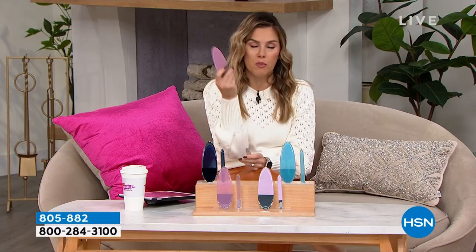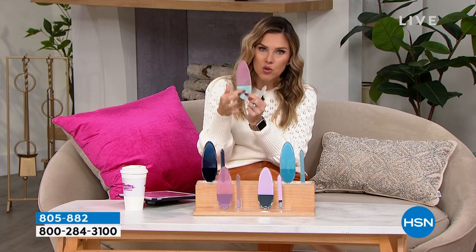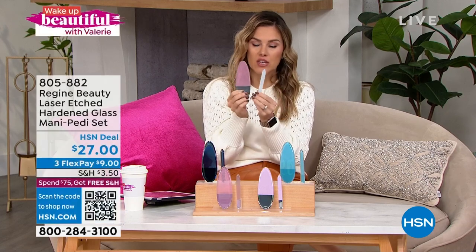If you just get it for the pedicure tool, you're getting your money's worth and then some, because you're using this over and over and over again. I mean, it's glass. It's a thick, hardened glass, but it has that nano laser technology, which makes the etching really, really fine, so it's not a blade. You're also getting the manicure tool, and you're getting both.